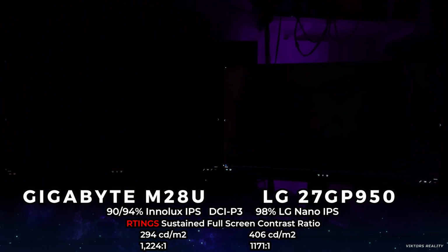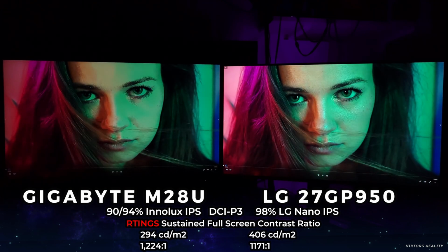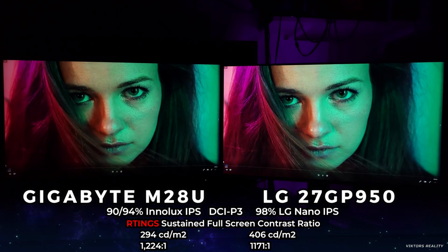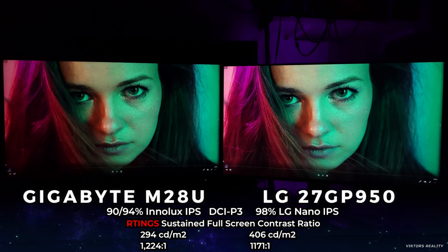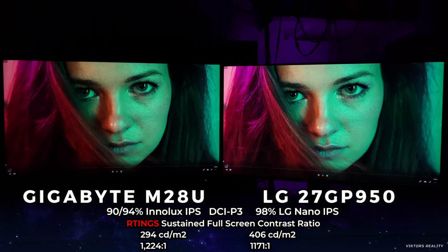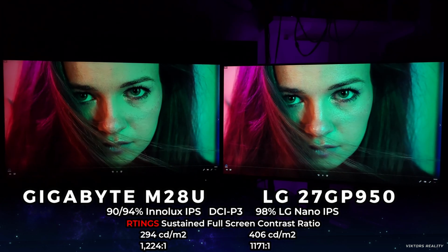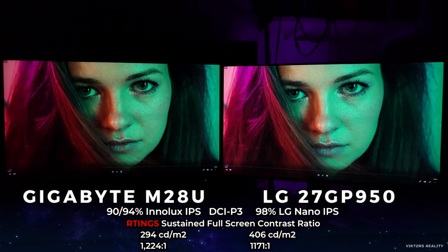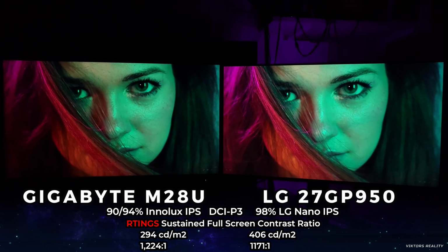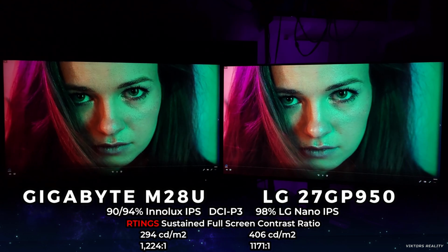Did you see that? Did you see her nose? Look at her nose right here. This is not a contrast issue. This is not a brightness issue. This is a local dimming issue on the M28U. When there is a transition, it seems that the local dimming is trying to pump out and shoot out a lot of brightness, and it gets muddy, it gets blended in, and then it fixes itself. I've only been able to do this on local dimming. I've tried it with lower contrast, higher contrast, lower brightness.